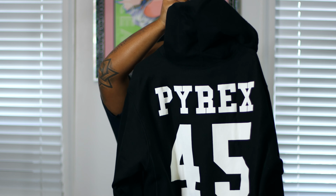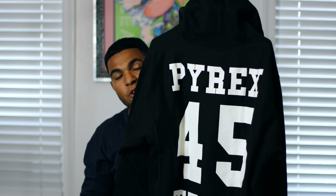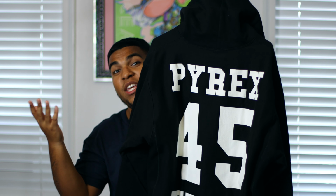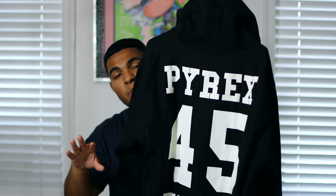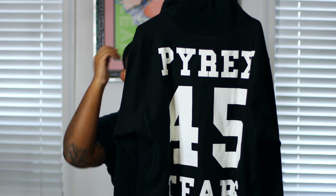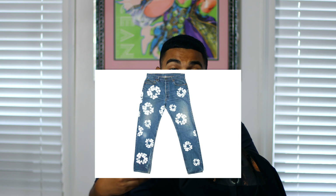So now when we focus on the back of the hoodie, you can see the Pyrex right here, which is obviously a nod to Virgil. Then we have the 45, which is the resurrection of Jordan technically, because when he retired and came back to the NBA, he temporarily wore the number 45, so that's the play on that. And then we have the tears at the bottom, and as you guys may know, Tremaine Emory, who is the founder of the brand Denim Tears, that's a play on it as well. But obviously, since Virgil has passed, this is also another play on the word tears and actually crying. So it's definitely a hoodie with a lot of meaning to it, because when you really pay attention to what's going on with this hoodie, there's just a lot going on.